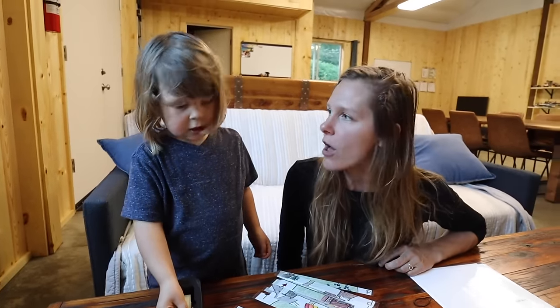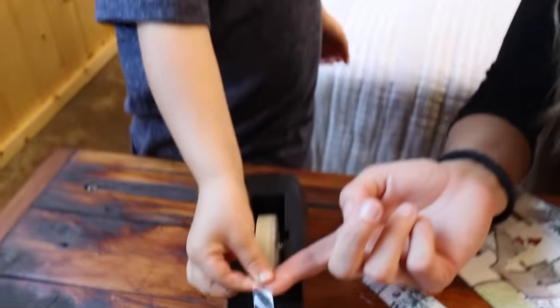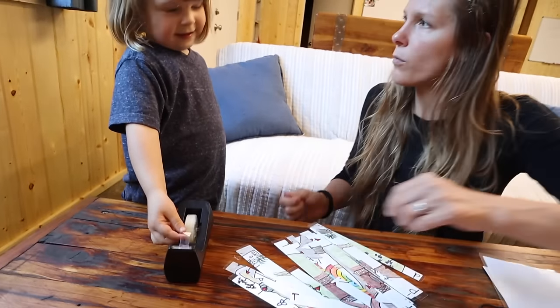You knew it. So that means we have to put it in the order of that song from top to bottom. Double-sided sticky tape. Yeah, feel that part. What does double mean? It means it's sticky on both sides. Oh, both sides, double, like two? So that side and that side is sticky. I wonder why we need that.